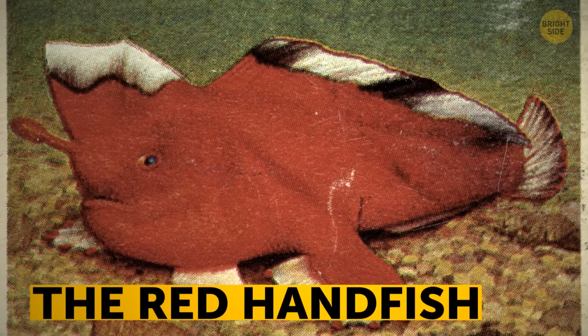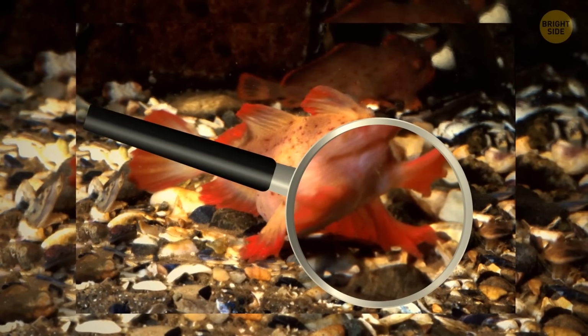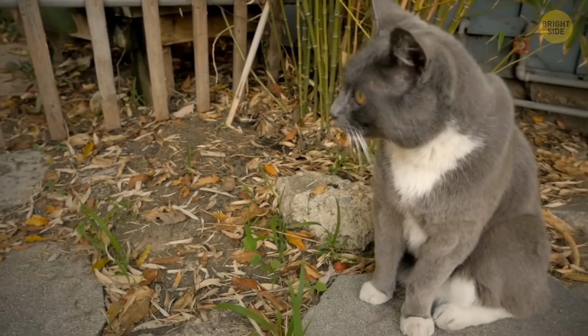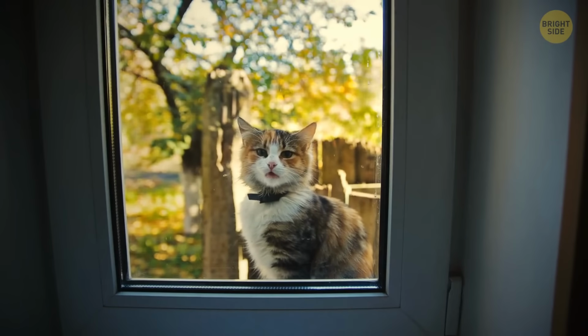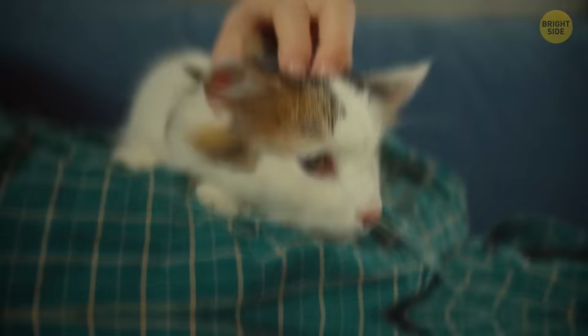The red handfish can walk along the ocean floor with the help of its hands. But of course, they are not hands, but evolved fins. Really. Cats don't usually meow at each other. A study has shown the felines use this way of communication mostly to get attention from us humans. And it works.